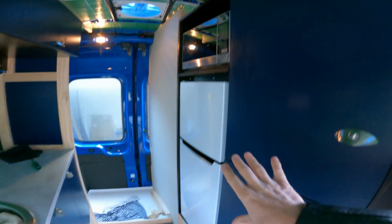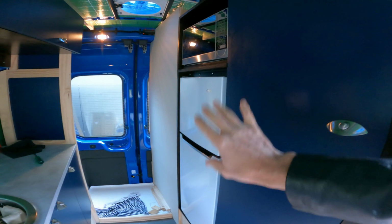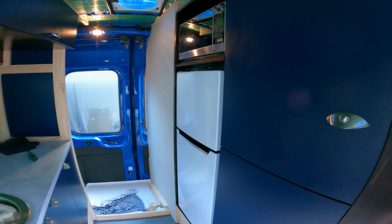Got the microwave in. It's a shame that it's white. That wall down there is going to be dark blue. This is going to stand out like dog's balls, but hopefully at some point I can, I don't know, paint it, vinyl wrap it. I don't know, I'll work something out.